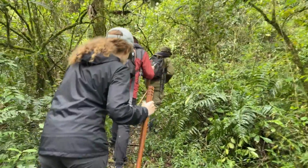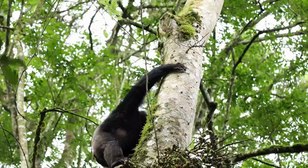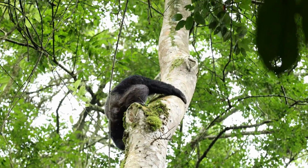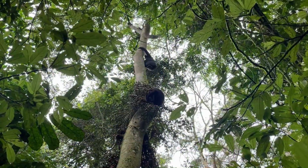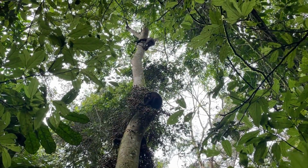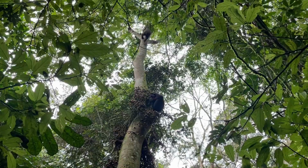After our allotted hour, we had to say goodbye to the chimps, but rangers would follow them for the rest of the day, not only so that they know where to find them the next morning, but also to help them steer away from community projects, including beehives run by the Nyungwe Management Company, or NMC as it's also known.